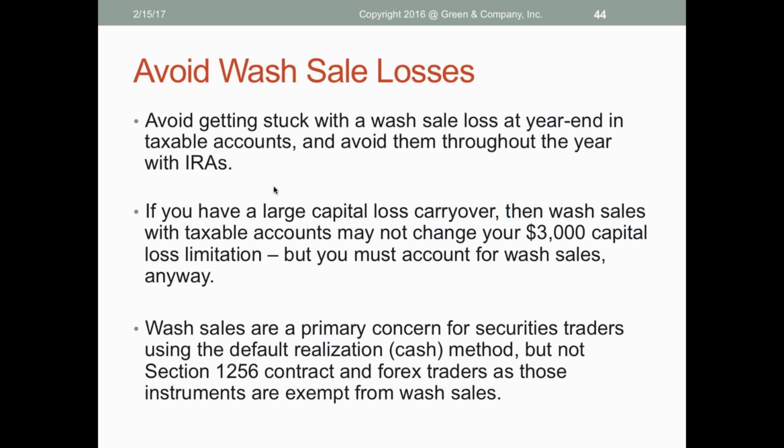The moral of the story on wash sales is you've got to avoid these problems all year long, now for 2017, so that you don't have this mess and bad outcome after the fact when you're preparing the returns. You might see a shock surprise for last year. Don't get into that same jam for this year. Avoid wash sale losses in the first place. Avoid getting stuck with a wash sale loss at year end in taxable accounts. And avoid them throughout the year with IRAs.